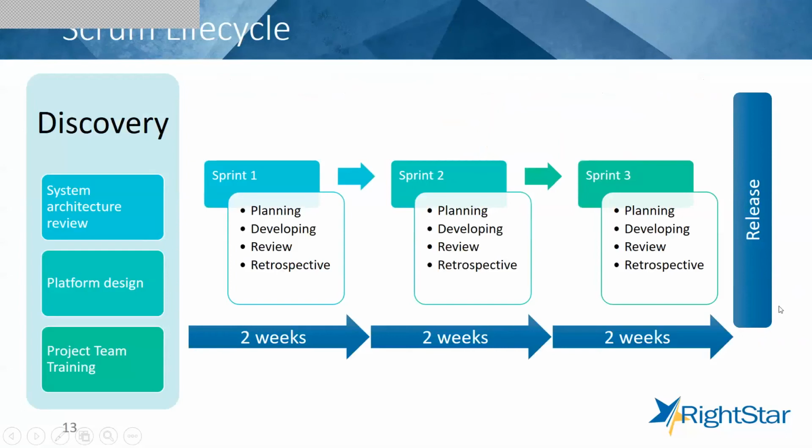So you can have several sprints that lead up to a release, and you can have multiple releases over the course of a project. It helps you get in some of those early wins and show the value to the organization more quickly.